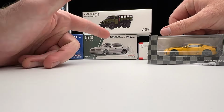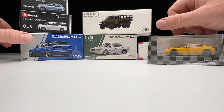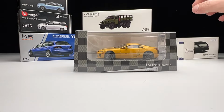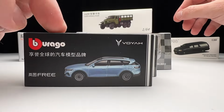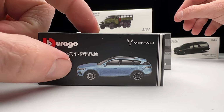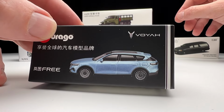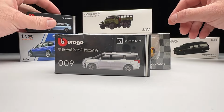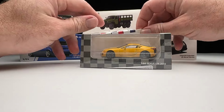We've got this Buick Regal. I mean, that's kind of neat too. And then it looks like a Mazda Tenza Wagon, which I think is like a Mazda 6 wagon, something like that. All right. And then we got some Chinese manufactured cars. This is Burago, but Chinese manufactured cars. I believe these are both EVs, the Voya and the Zeekr. All right. Well, what should we look at first?